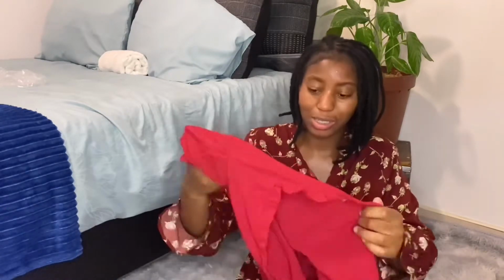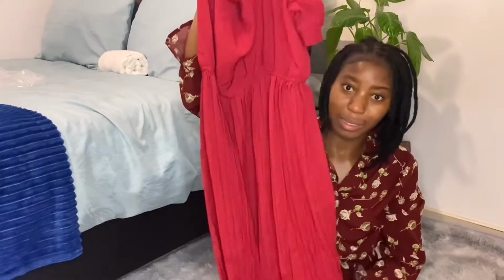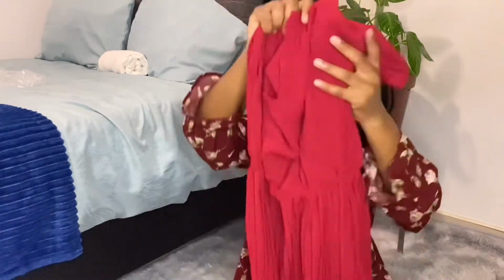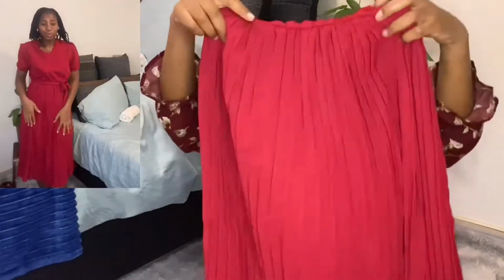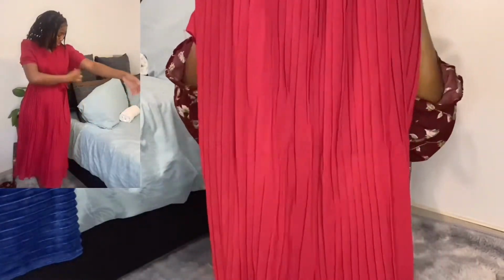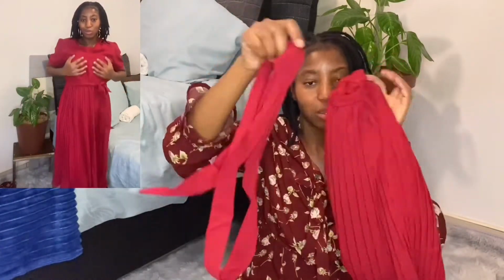I have one. This is my favorite dress. It's a red dress, ne? I'm not sure if you guys will be able to see, because it's a red dress. This is how it looks, ne? This is the top, the front, and then the bottom, and it comes with a belt, so it's very lovely.